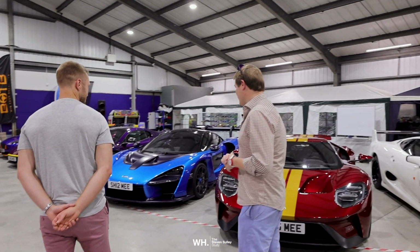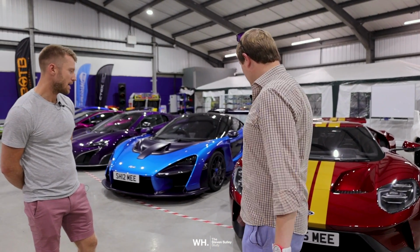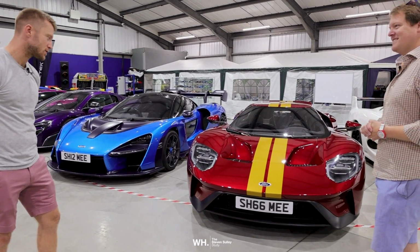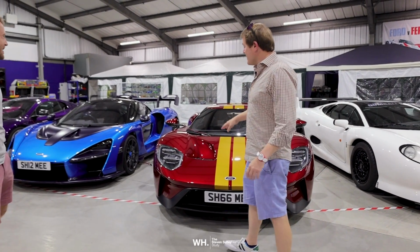You know, I feel very lucky to be able to have these cars in my collection and to be able to drive them. I have to say, the colour of that car, I don't think you could have made it more perfect. And also, there's a bit of a nod to Iron Man, isn't it? Do you know what? It's actually a funny story.